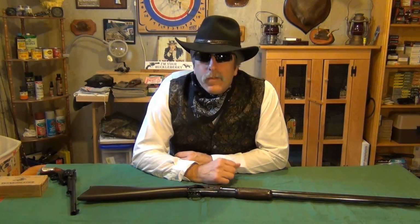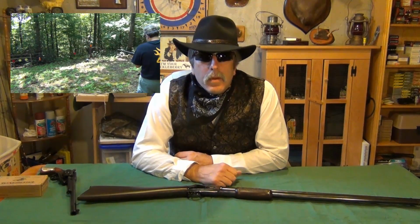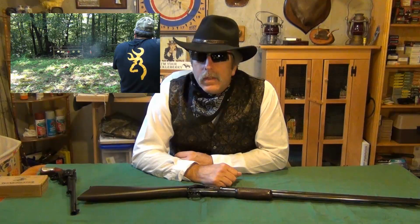The calibers that the Lightning was made in were .32-20, .38-40, and .44-40. I actually have a lever action rifle in all three of those cartridges. The .38-40 was a surprise last summer when I fired that. That was actually an excellent round. Really seemed to be hard hitting.